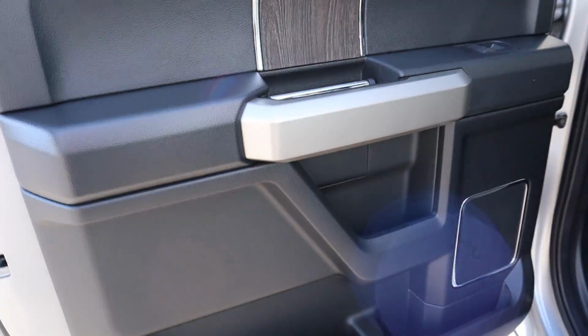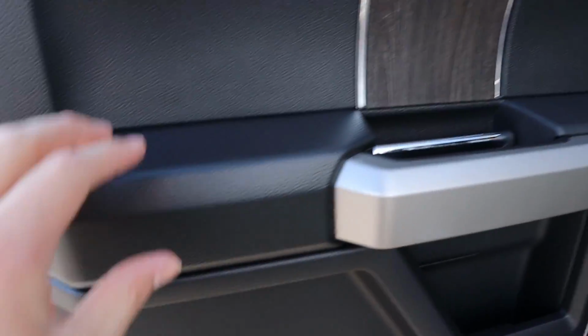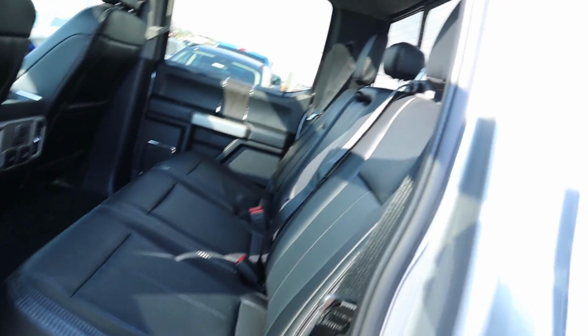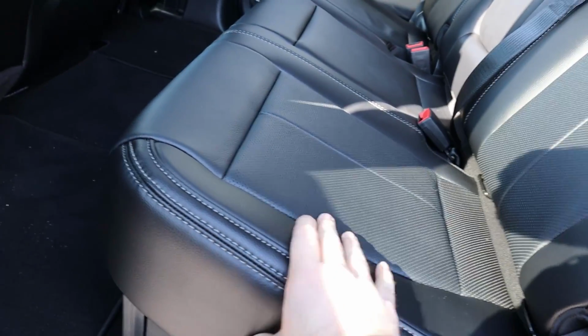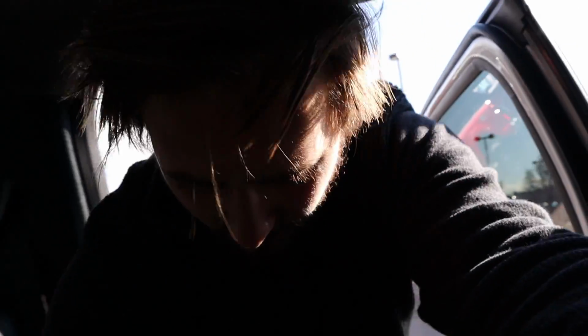Opening up the rear here of the truck, here's the door panel in the back. Nice wood trim right here, and then you've got some kind of padding here on the side for the armrest and a little window control. Here are the seats in the back. They are leather here in the Lariat. They've got some nice contrasted stitching. In terms of how they feel, they're very soft to the touch. And, well, throwing the keys there because we're going to walk in. So, stepping up, it's really easy to get in because this one's got little side steps.